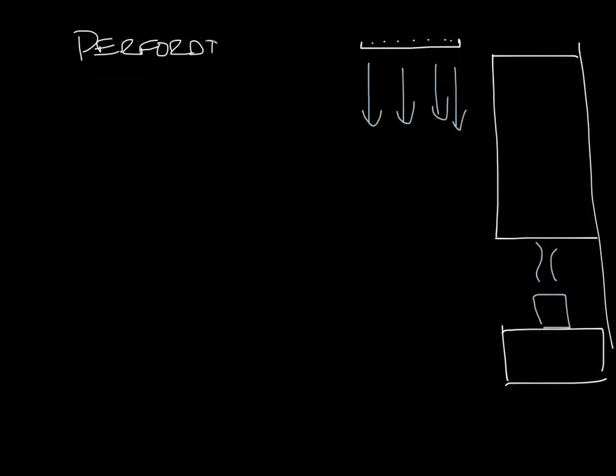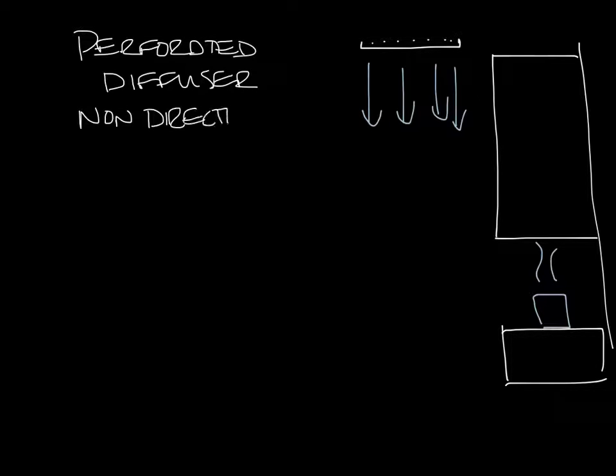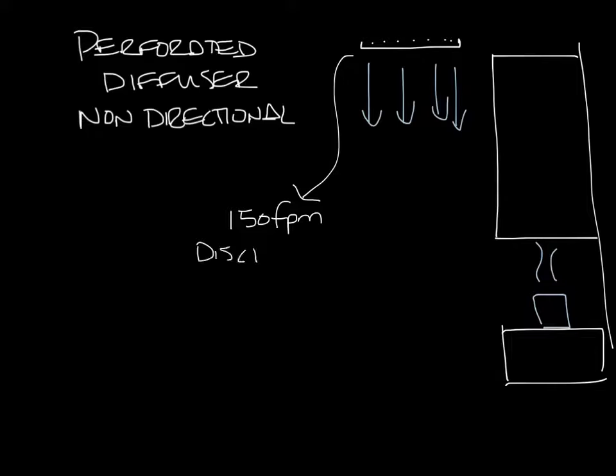So let's draw in another hood and stove with the pot on it. Another good option is to use a non-directional perforated diffuser in front of the hood. This is our perforated diffuser up here, and there are no deflectors in it, so the air just kind of falls out of the perforated diffuser. With a perf supply grill here, you want the diffuser discharge velocity to be no greater than 150 feet per minute, and it should be at least 18 inches above the lower edge of the hood.